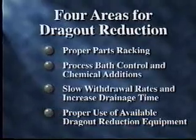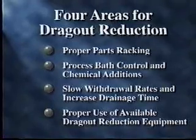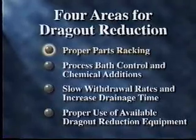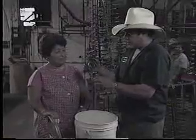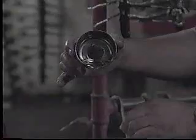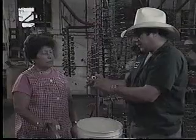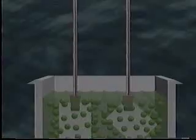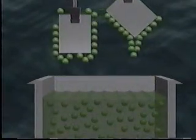Using these techniques, companies in your industry have improved their bottom line by reducing dragout 30 to 70%. Proper racking is the first step in reducing dragout. Racking parts properly to reduce dragout requires you to look at the parts to determine how they will drain most completely as they are removed from the tank.